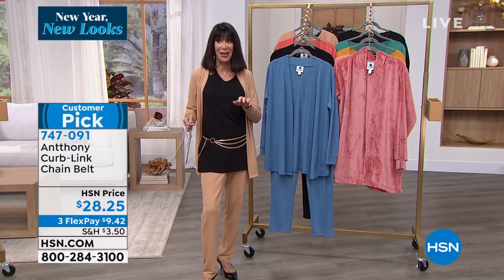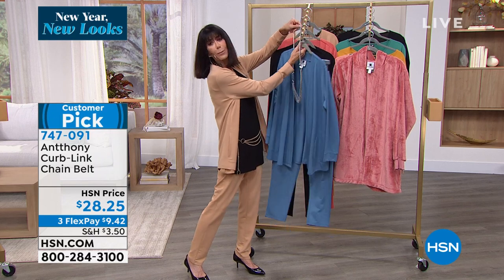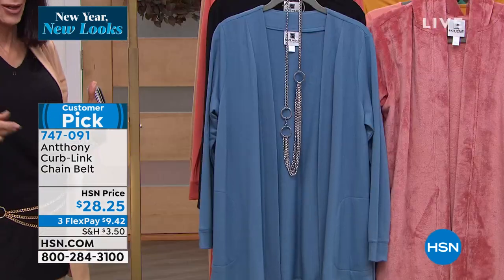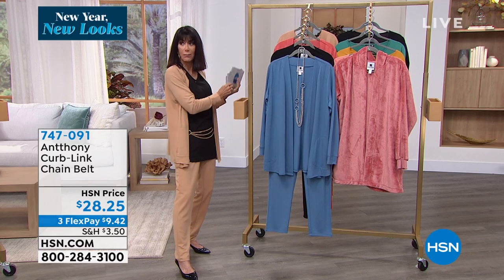That's always how I can tell a good piece, because it's a weightier chain on this one as well. So it's another really important piece to have, as we talked about, going forward and changing up the look. So don't miss that. 747-091 is the number.